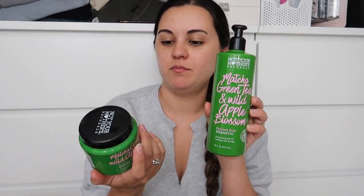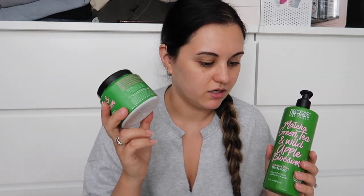Then I finished up the Not Your Mother's Matcha Green Tea and Wild Apple Blossom. This is the shampoo and then the butter mask. Now, I don't know if they changed the ingredients in the butter mask, but this usually smells so good and I love it. I've purchased it so many times, but this one didn't have that yummy apple scent to it. It was very mild. So maybe I just got a bad one, I don't know, but I did finish it still. And then this is the shampoo. It's a good shampoo. I wouldn't say it's great, but it's good.